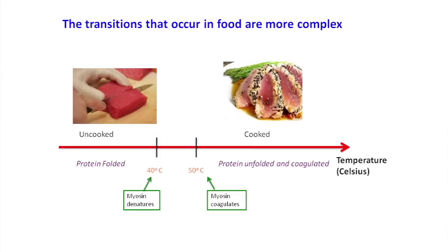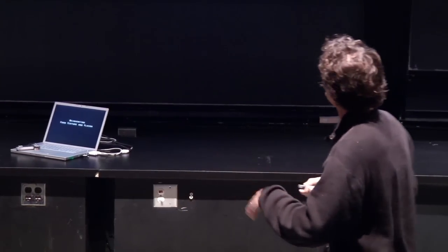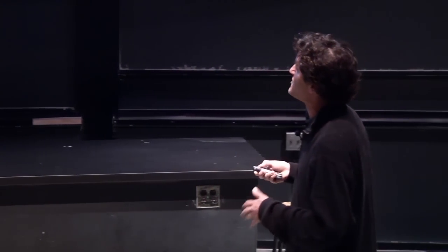OK, so what I'm trying to tell you is that when tuna is uncooked, the protein myosin within it is folded, whereas when it's cooked, as it is in the crust around this tuna, something that we actually showed in a lecture one day in this class, the protein is actually unfolded and coagulated. And that's basically the way it goes. And so the point is, and I'm almost done, don't worry, that there are many ways to drive this process when cooking.